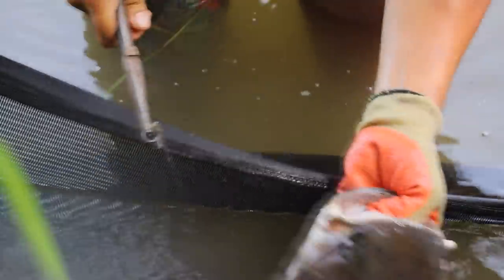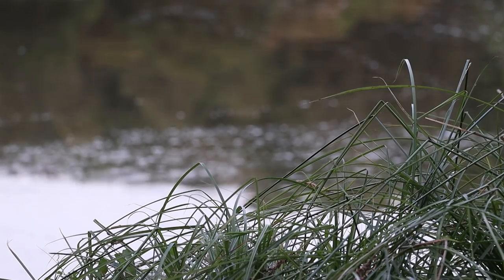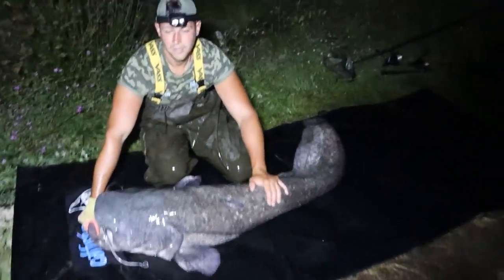Other than the carp, day six was fairly uneventful, with Jason managing two small catfish. Unfortunately, I fell sick that evening and wasn't able to witness the absurdity of Jason's next catfish, an absolute monster weighing in at a whopping 120 pounds. I'm mega happy for him to have caught it.